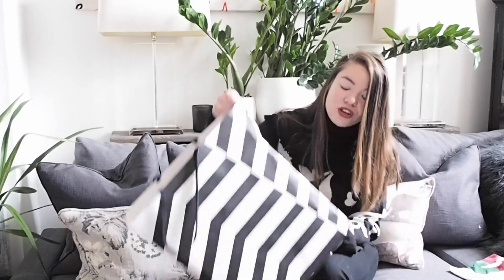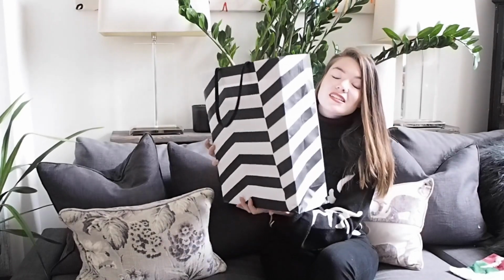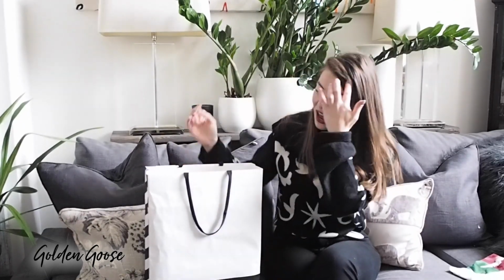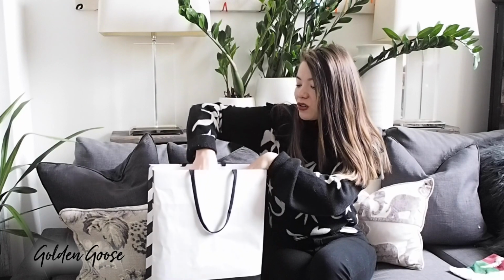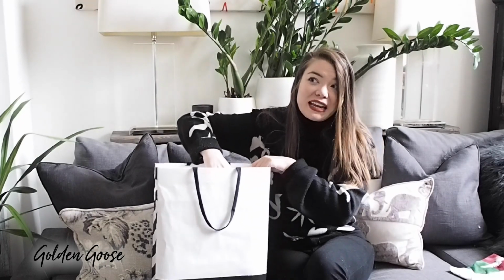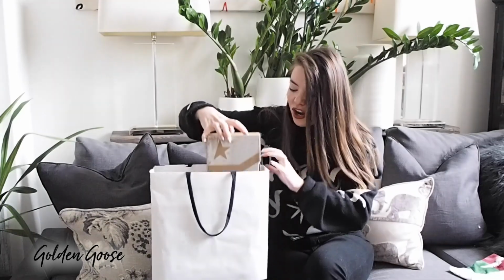Next, I'm going to show you the reason why I went to Bicester in the first place, and that was to go to Golden Goose. They have opened up a boutique there, and I desperately wanted a pair of these trainers. But they do tend to be quite pricey for what they are. For basically a beat up pair of trainers, I think it's quite a lot of money.